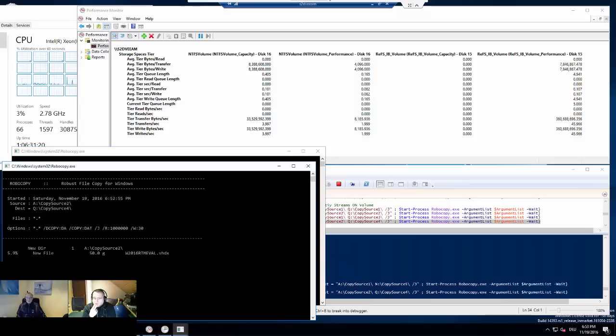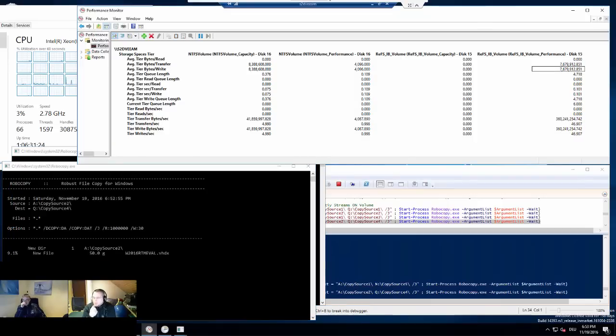Okay, both jobs. So now we see data is going again to our performance tier in the ReFS volume. And it has destaged a bit, so it can consume our writes. I think after a while we will see the destaging happening to the capacity tier, right? Probably, unless it was already completely empty. How much are you copying? 50 gig. So it's 100 gig. So it's destaging. Hey, so it wasn't completely empty. I don't think it will completely empty the thing.